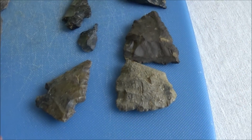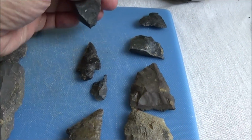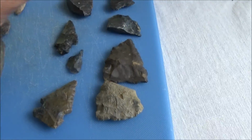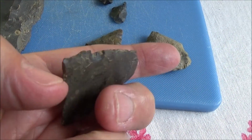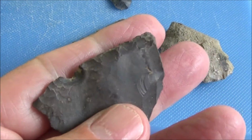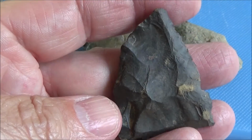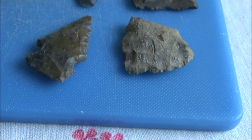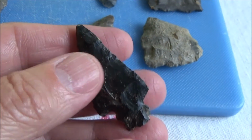Then on Saturday, I don't know if I filmed this, part of a big tip. Broken base. Again, some more tools. Here's the uniface knife that I found. Not quite an edge on that side. Maybe preformed, but I think it was being used as a knife. There's the first point.